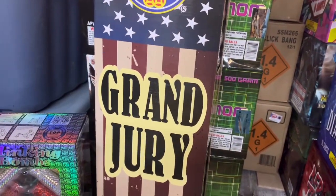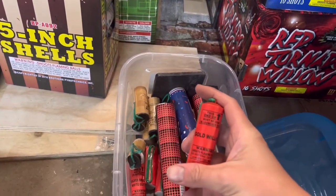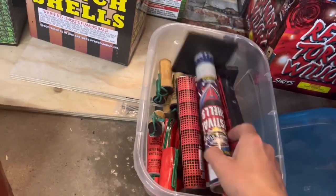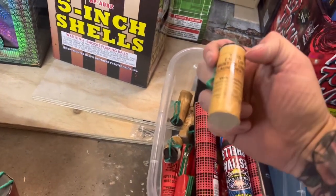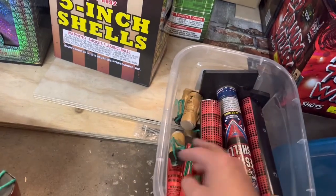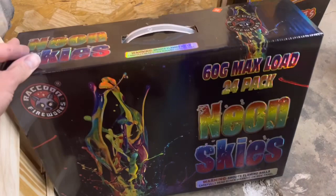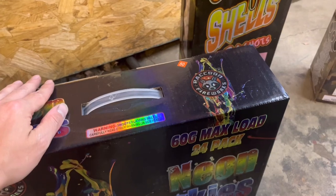In this little tote, I have all my little 1-inch canisters. These are Ammo Bombers, and I don't know if it says it on here or not. Festival Shells by Bright Star. The Festival Shells are these little tan ones here. They kind of look like the Echo in the Ear wrapping, but those are the little Festival Shells. Over here, we got Neon Skies by Raccoon. There's a whole 24-pack in here. I'm really excited to see these. These are some bangers for sure.